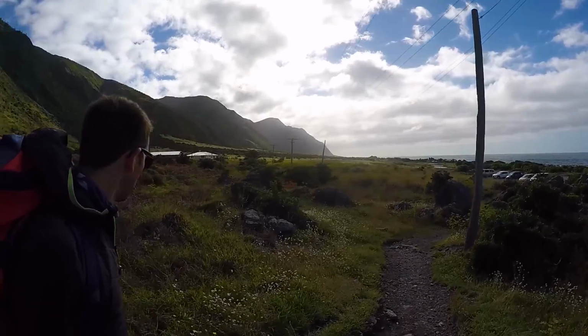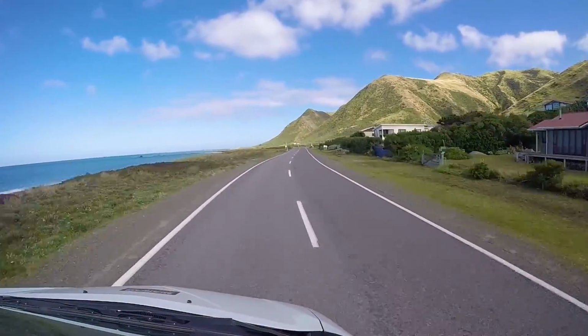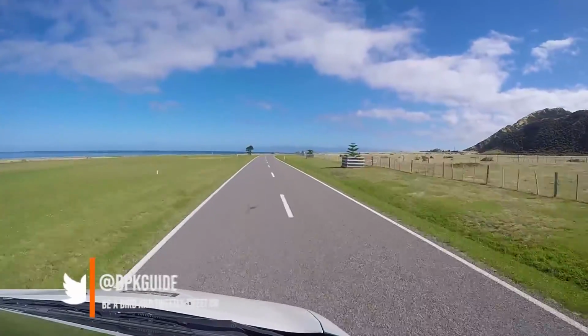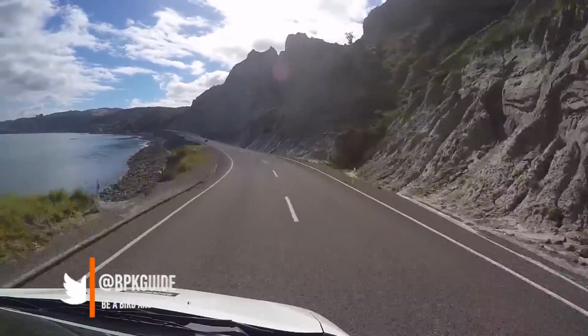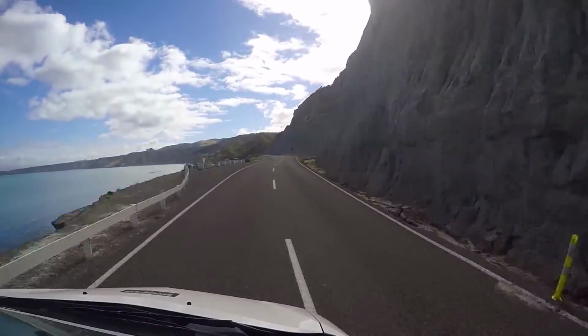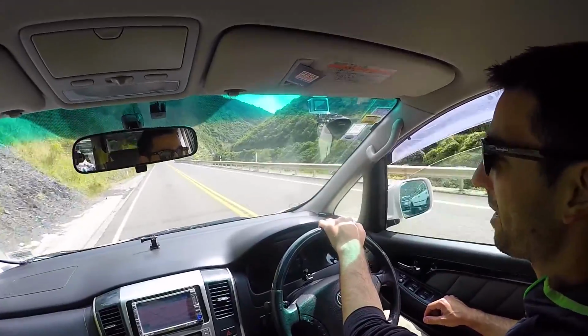The Cape Palliser Lighthouse was an awesome thing to visit, and that's sadly the only thing that we're going to be checking out on this beautifully rugged coast. There is heaps more to visit in this area, and if you do have more time, our favorite stuff here is also the Putangirua Pinnacles, which is one of the spots where the Lord of the Rings was filmed.